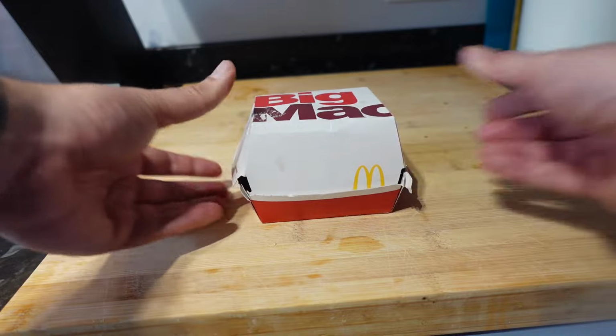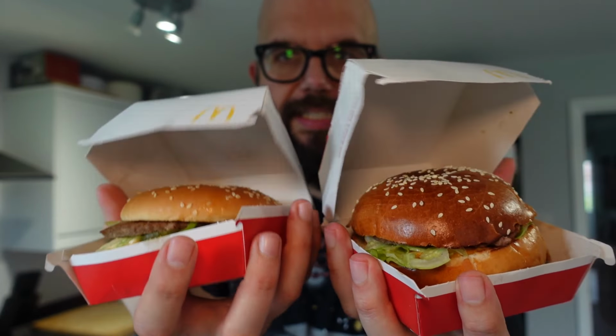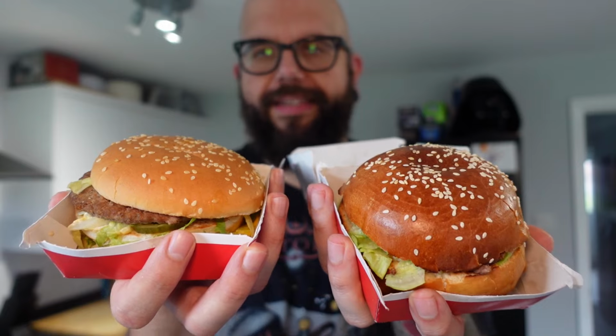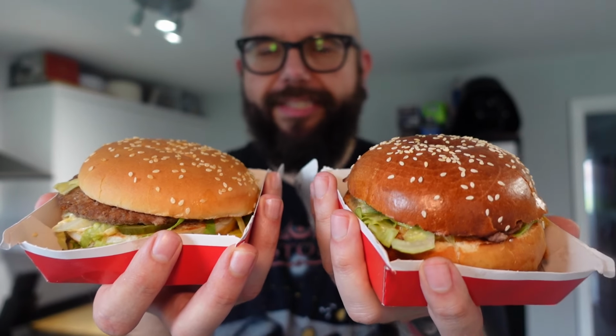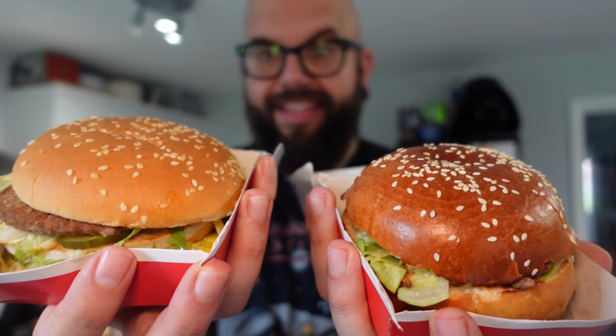Let's find out. So here we go, side by side. Let's do a grand reveal. Which is it? Oh, well, I think it's pretty blimmin' obvious which one is which. I didn't really succeed on the appearance, did I? I mean, obviously that burger bun is much more golden and bigger than that one.